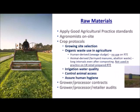So the raw materials, we've set out good agricultural practice standards that apply to the salad industry. It means having agronomists on site, making sure the site has been selected properly, with no previous use with grazing animals. That means there's contamination, for example, or make sure the water you're using to irrigate is not contaminated from various sources. We want no human-derived waste on ready-to-eat crops at all. Animal-derived waste such as farmyard manures are not used on UK retail prepared ready-to-eat food, unless they're composted for a long time and there's a big interval.